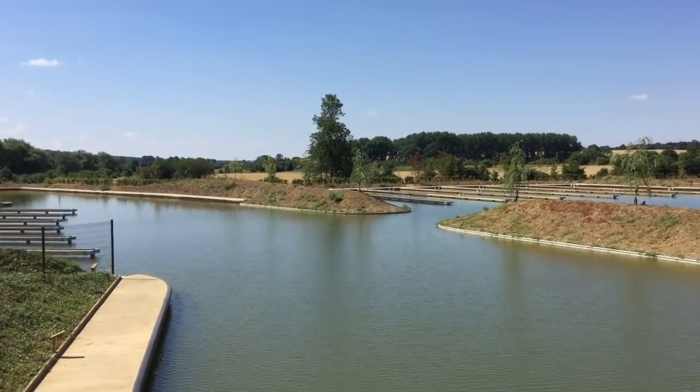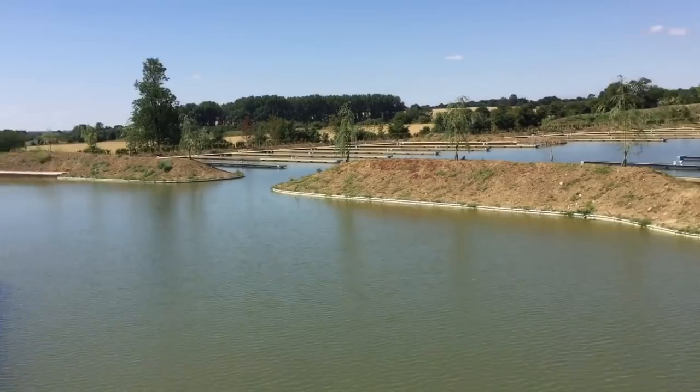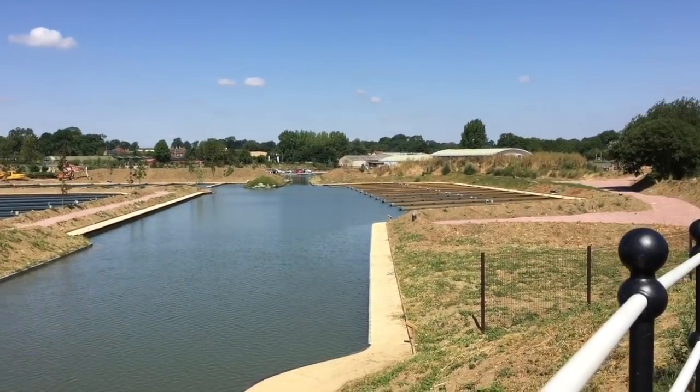Yeah, we've just had breakfast and we're out now over at North Kilworth at the new marina that's being put together. So yeah, it's coming on really well.